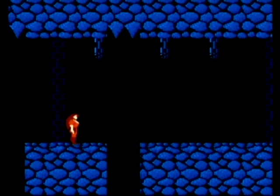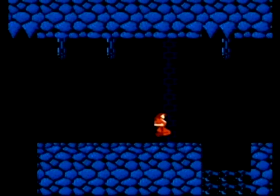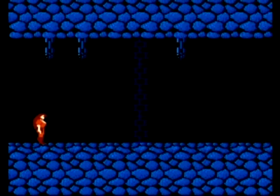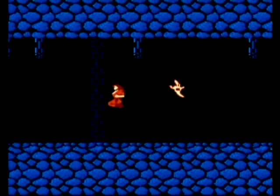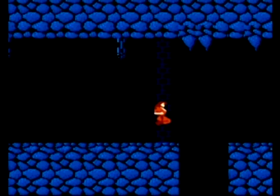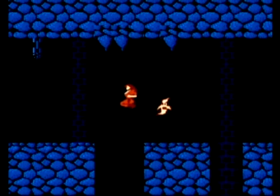The ghosts come out in a set pattern. You have to scout really far ahead of time what to expect. And I died there. Okay, that was my fault. Sound effects are kind of shit, though. Background music is not that fantastic, actually.